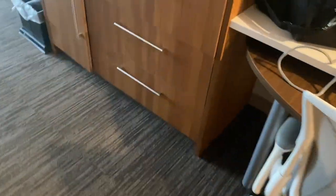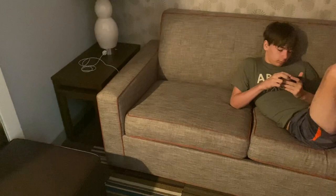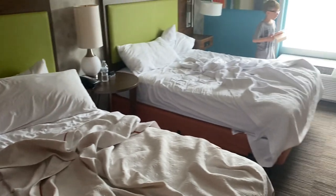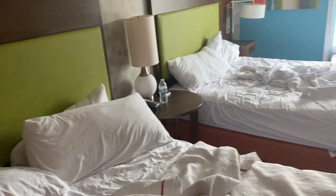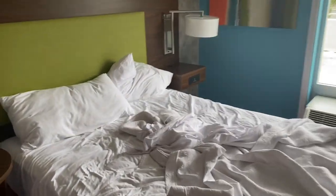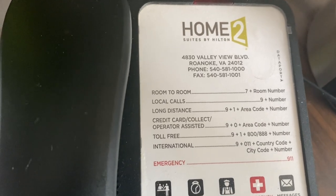Here is a lamp right here with the famous Home2 Suites pull-out desk and chair. Right here you have your LG flat screen TV with space to put clothes underneath and a little cabinet with linens. Here's the sleeper sofa right here. Right here you have your bed. Sorry, they're not made. Housekeeping has not come yet. We have nightstands on either side with charging capabilities and nice lamps. And then in the middle you have your alarm clock with your hotel telephone. We are at 4830 Valley View Boulevard, Roanoke, Virginia.